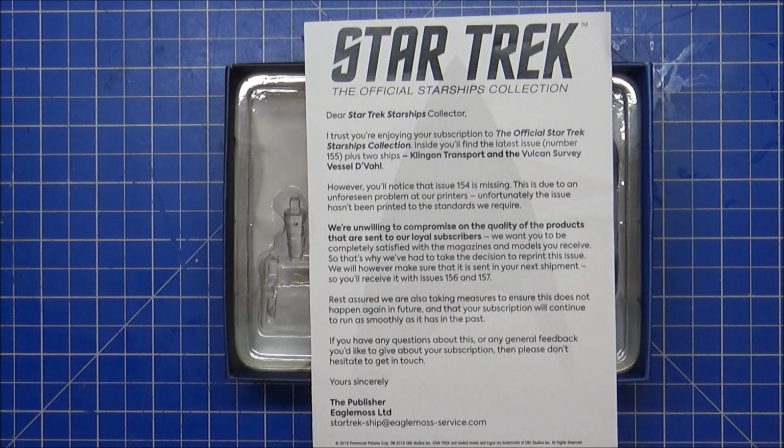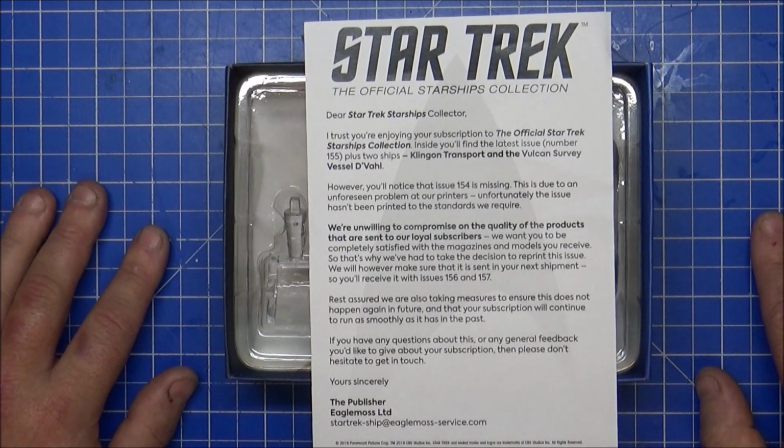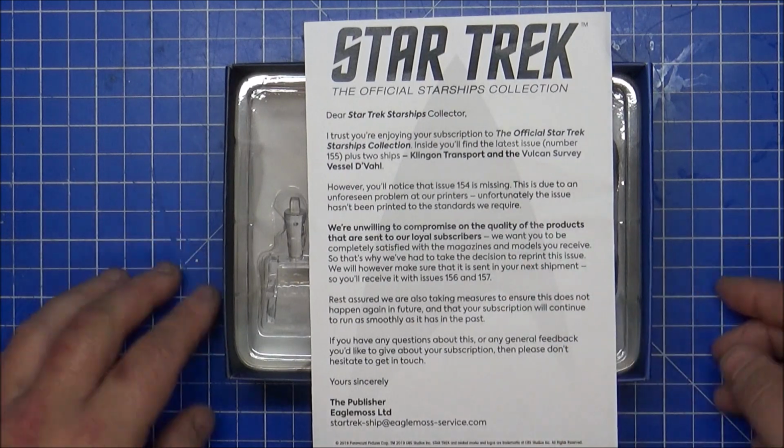We're unwilling to compromise on the quality of the product that we send to our loyal customers. We want you all to be completely satisfied with the magazine and the models you receive. So that's why I've had to take the decision to reprint the issue. We will, however, make sure that it's sent within the next shipment, 156, 157. Rest assured, we're also taking measures to ensure that this does not happen again in future, and that the subscription you continue to run as smoothly as it has in the past. If you have any questions, please get in touch with us. Yada yada yada. The publisher, Eaglemoss Limited.